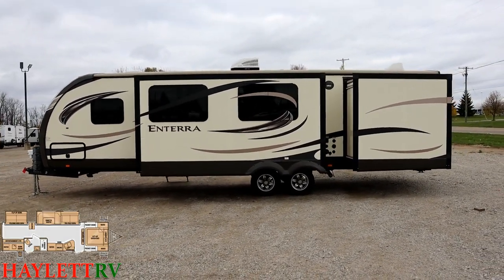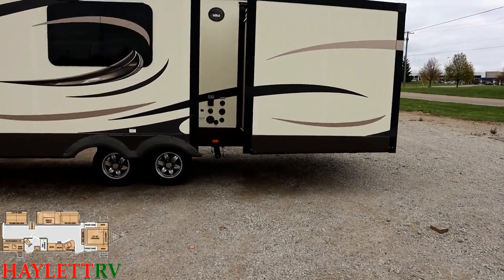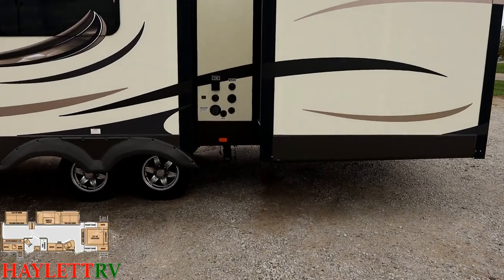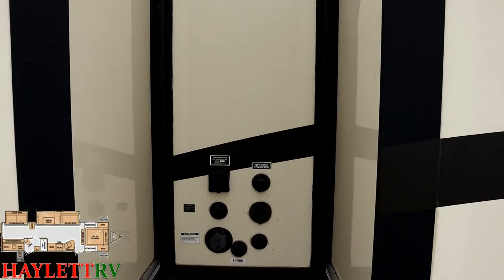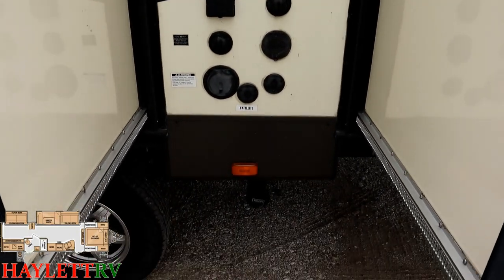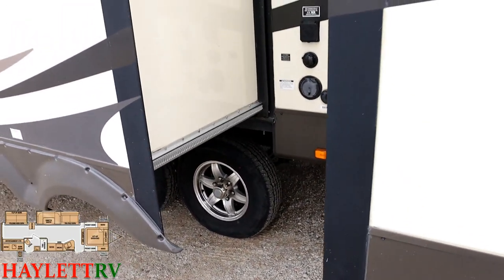Between the two slides, let me get up here a little bit closer. This is basically your exterior docking station. I kind of like how it's all sort of hidden away in here. I really would have liked it if they'd have found a way to put an outside shower here. This would have made a perfect little spot, you could put a curtain up, have a little outside shower station above your stinky slinky hookup center right there.